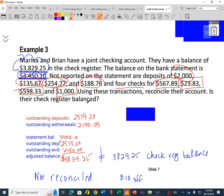Ayana? So for the statement balance, we got that by adding the $2,135 and the $254 and the $188. So the statement balance is right here. They gave us that. Okay. The statement balance is right here. The balance on the bank statement is. So that's where we got that.